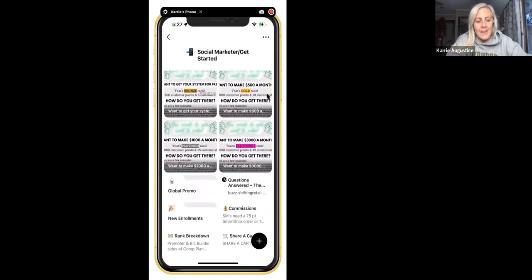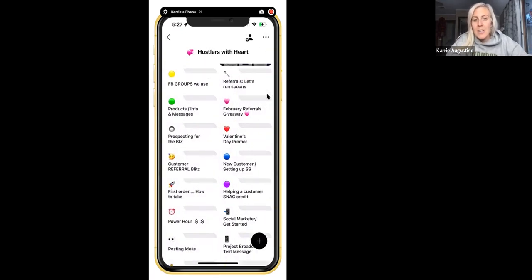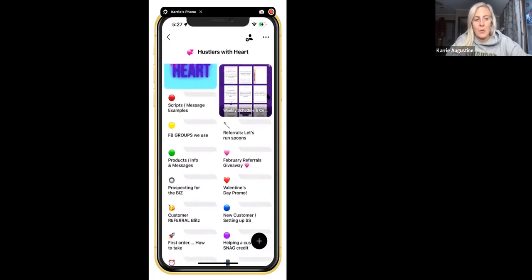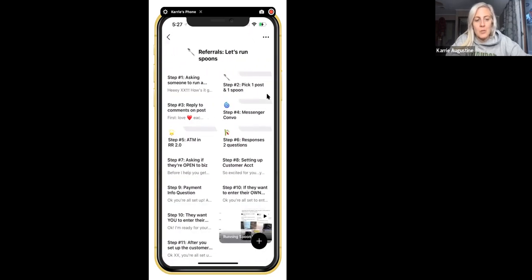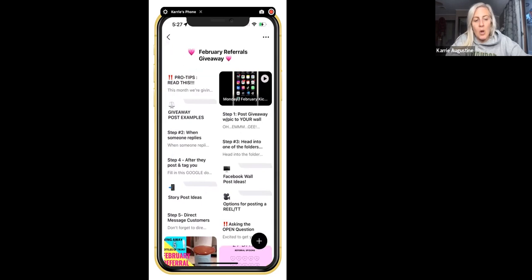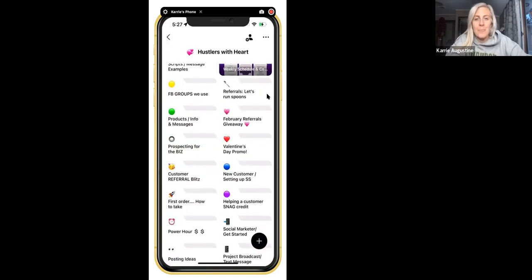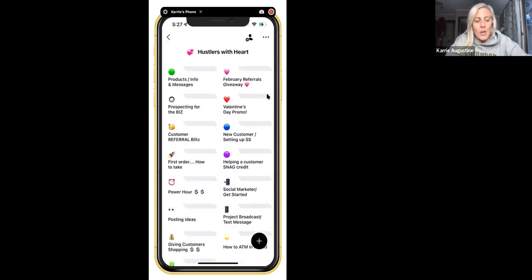There's more information on here, such as the back office website, how to get to each individual rank. Like legit, you guys, you could play for hours on this app, but I just want to show you where the basic things are. Like we have scripts all in here. We have our spoons, which you guys will learn about eventually. We have anytime we're running a promo, helping people set up their smart ship, like all kinds of stuff.